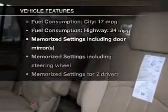Plus, enjoy these notable features that are included in this vehicle. Leather seats, power door locks, power windows, cruise control, Bluetooth wireless, an AM/FM stereo with a CD player, a satellite radio.